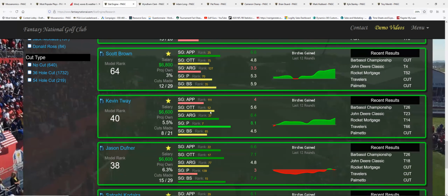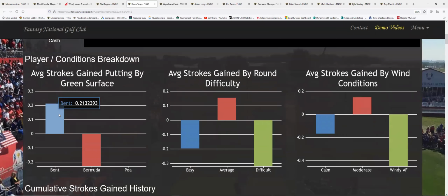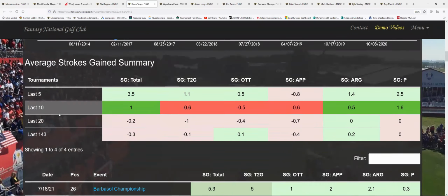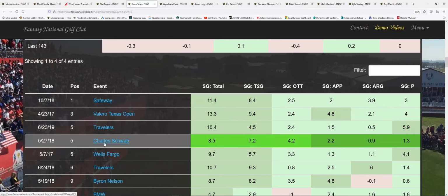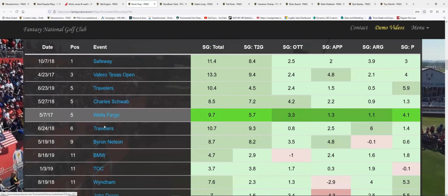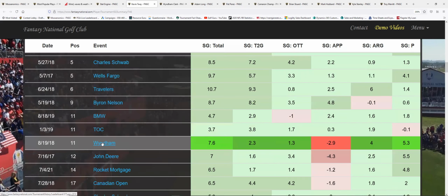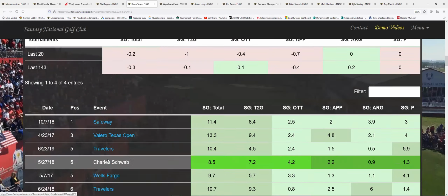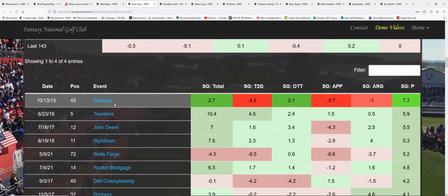Kevin Tway, I think, is interesting. Been really kind of showing some form, making the birdies. Good with the short game. The approach is where, he didn't make the cut to make my top 5, but I was really strongly looking. You can see bent is his best putting surface. And if we look at where he's done well, the Safeway, Travelers, Charles Schwab, some of the easier ones, the Byron Nelson, that's not TPC Craig Ranch, that'd be Trinity Forest, Wyndham, John Deere, Rocket Mortgage. It just seems like a Kevin Tway kind of place where you could do well.